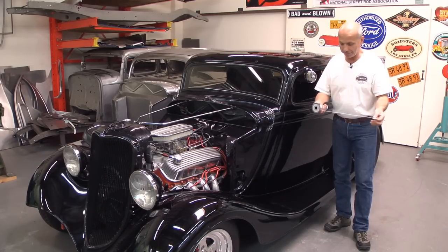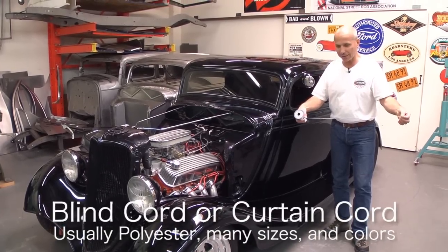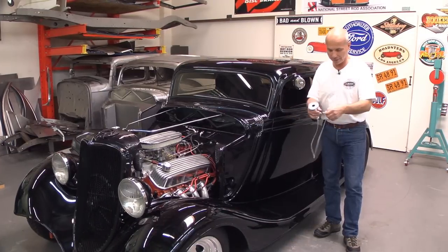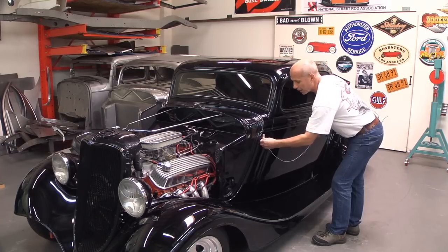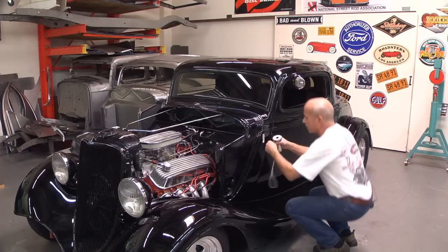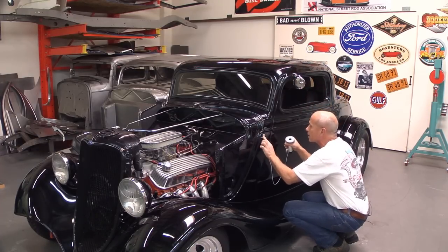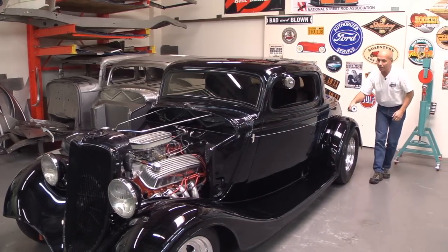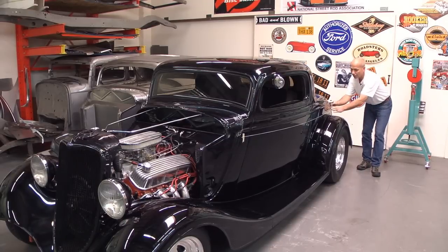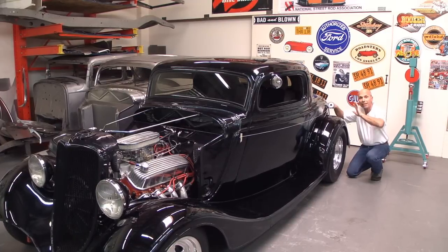I take a little thin rope, they use this for blinds at houses actually. I don't know exactly what you call it, but I figured out a long time ago that I can use this, with a little tape, and hold it against the car like that, and you can see the shape because it gives you a line, so you can see if you have the flow of the car.